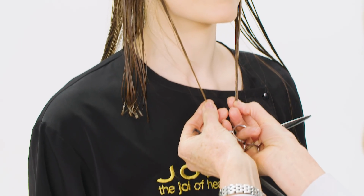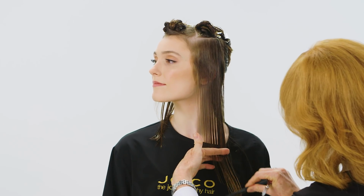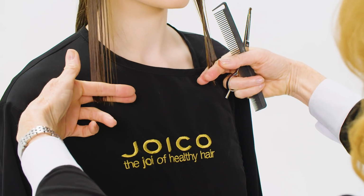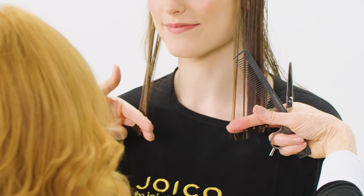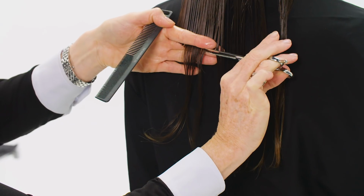Step 3. Using your guide and medium tension, cut this side. Tip. Notice the turn of the head to cut the square line. Step 4. Cross-check the front side section. Measure the angle as well as the length with horizontal fingers. Step 5. Move to the back of the head.